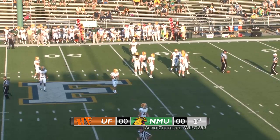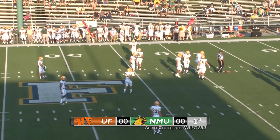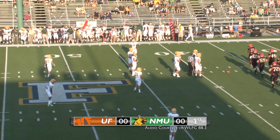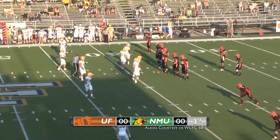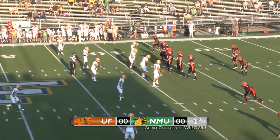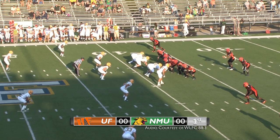So the Oilers have their first offensive possession of the game. Led out onto the field by their senior signal caller, Clay Belden. He'll be joined in the backfield by Monterey Williams. And don't be surprised, as you heard Coach Keys say in the interview, if we see a very steady diet of Monterey Williams. 2 receivers to the near side, 1 to the top.